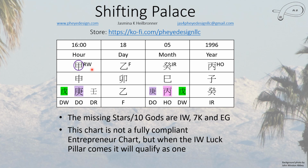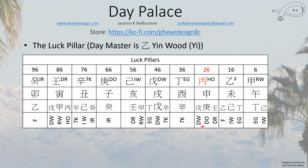You also need RW. So this person has everything they need and a very, very strong month pillar, which is the most important pillar, but they're missing the IW, and so that is what they have to wait for. Now this is the current luck pillar, and I wanted somebody in their 20s so they have something to look forward to, and so we have to know what is IW with respect to the yin wood.